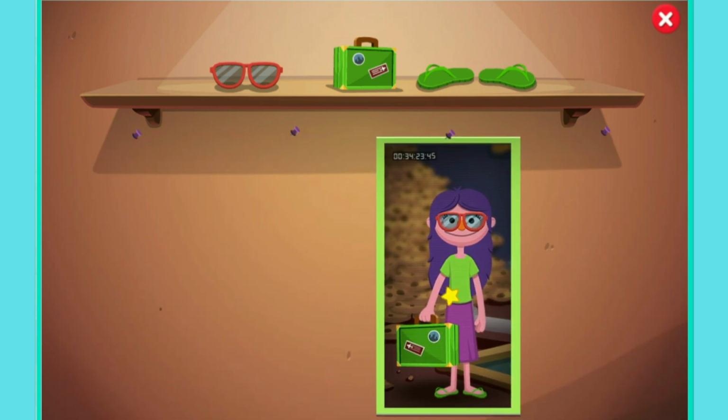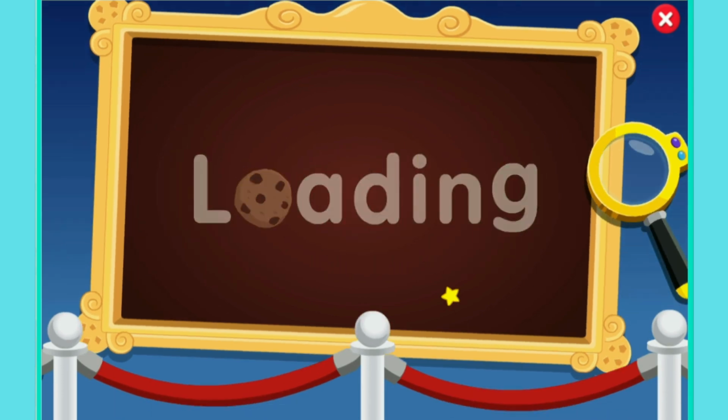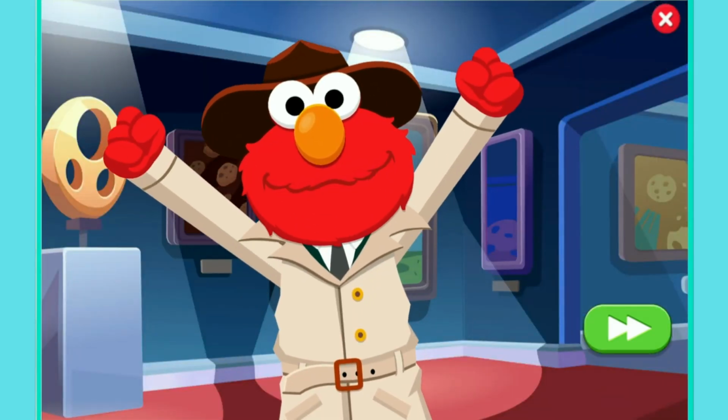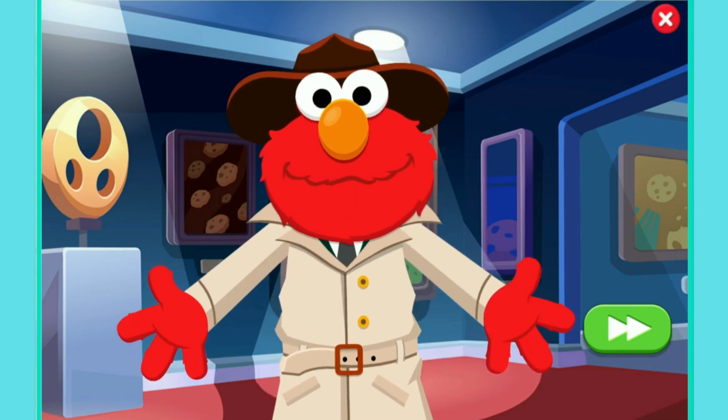Oh, yeah! That picture shows all of the same clues. The thief must be Georgia O'Thief. Way to go! You cracked the case! Thief admits to stealing the cookie painting! Cookie Monster is free! Yay! Great work, Detective! Elmo couldn't have done it without you.